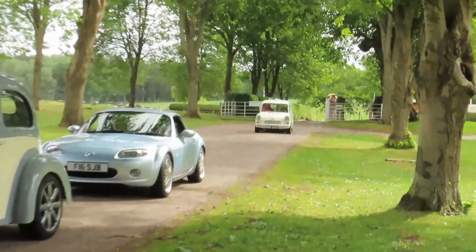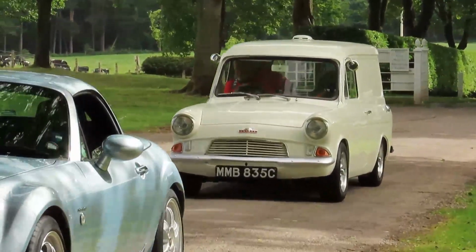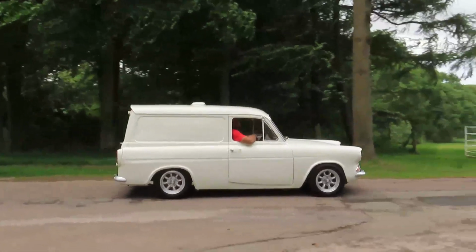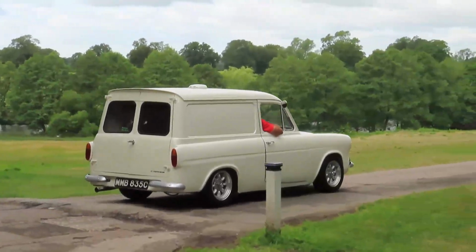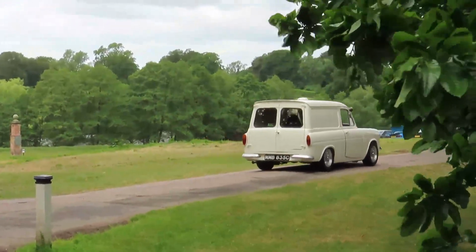Also, there's a lovely little Thames 500 weight van rolling in behind. That looks quite sporty as well. That's a really tastefully modified little van, that. It's got that sort of intake rumble, you can just hear it, so it's probably on some quite fancy Weber carburetors and intake system, so quite a cool little van that actually.